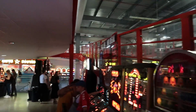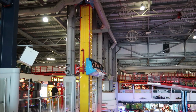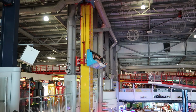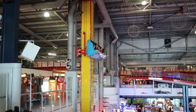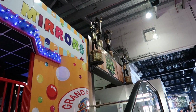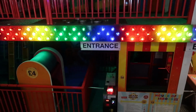Let's head round the corner, show you a couple more bits, and then going to have a ride on that drop tower where we'll get a nice aerial view looking over the pier. Footage there from the drop tower that I'm headed on to next. So you've got the laser maze, House of Mirrors, and also the Crazy Circus Funhouse just over here as well.